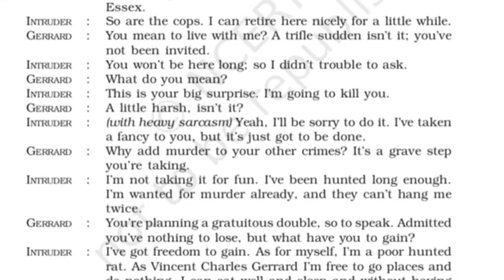Intruder, with heavy sarcasm: Yeah, I'll be sorry to do it. I've taken a fancy to you, but it's just got to be done. I have to kill you. Gerard: Why add murder to other crimes? It's a grave step you're taking. Why do you have to do a murder? It will be bad for you only.